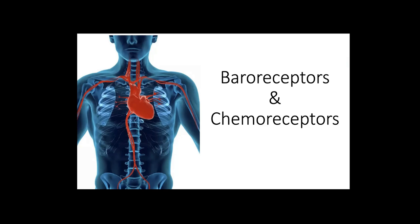Baroreceptors are pressure sensors. These are located primarily in the carotid sinus, as well as in the aortic arch and in the coronary arteries. And those baroreceptors are sensing the amount of pressure, how much pressure is stretching against those vessels. And it sends those signals to the brain to indicate that more pressure is needed or less pressure is needed, which then triggers those sympathetic or parasympathetic responses that I mentioned before.